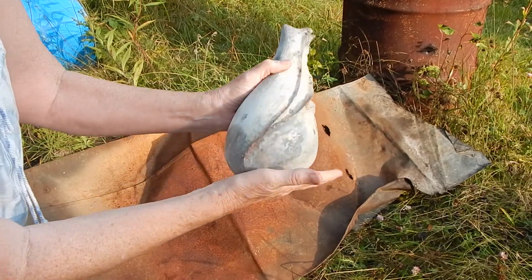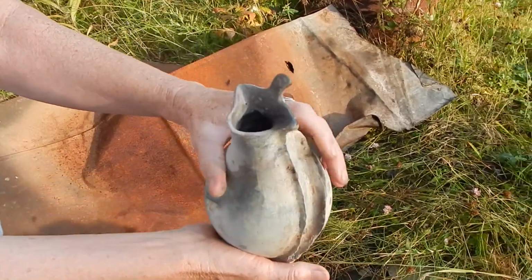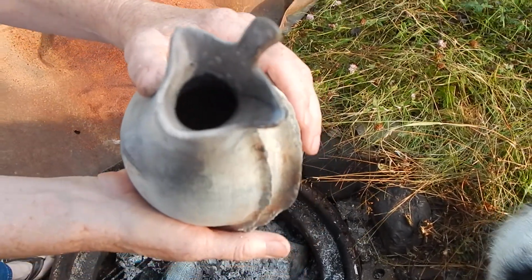So then, and the inside, is it still really hot, or can we touch them? No, see, they're cold. Oh, okay. Yeah, remember she was putting that stuff in there to make it dark.